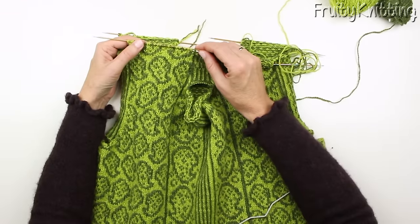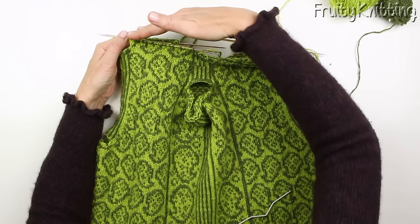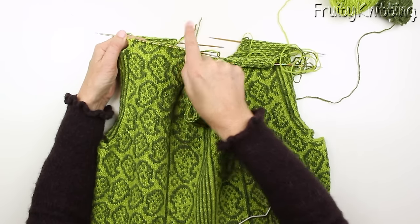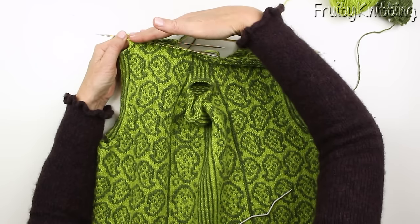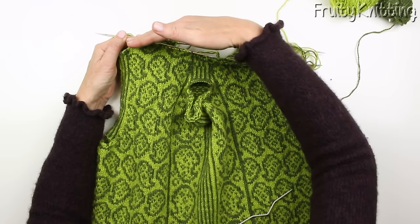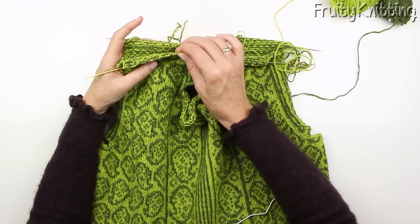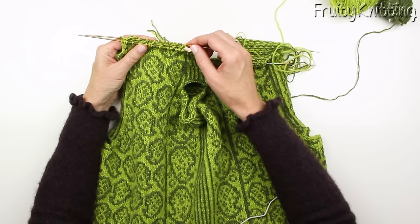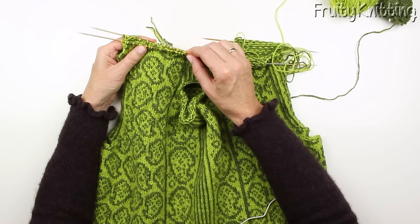In the original pattern, Sidsel shapes the shoulders so they're slanting a little bit, and she does that by casting off in steps. And normally I really do like to do that because it's nice to have shaped shoulders. But these shoulders are really pretty narrow, so I'm going to keep it easy and I'm just going to do a three needle bind off without any shaping.